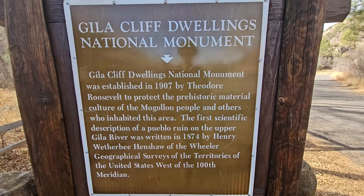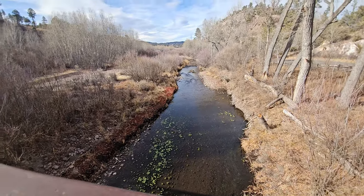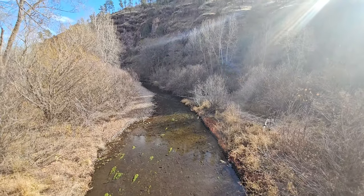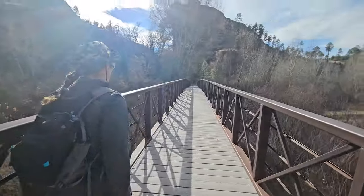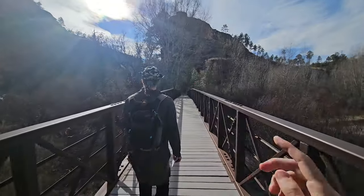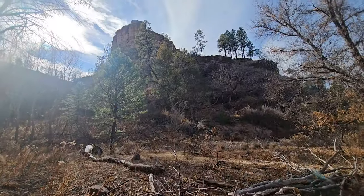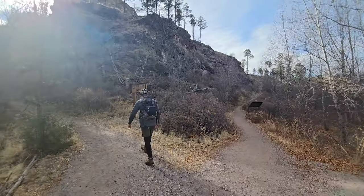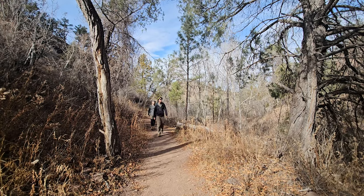The Gila Cliff Dwellings National Monument was established by President Theodore Roosevelt through Executive Proclamation on November 16, 1907 to protect Mogollon Cliff Dwellings in the Gila Wilderness. Let's hit it. The landscape ranges in elevation from 5,700 to 7,300 feet above sea level and follows the west and middle fork of the Gila River. The terrain is rugged and arid, forested mostly by ponderosa pine and Douglas fir.